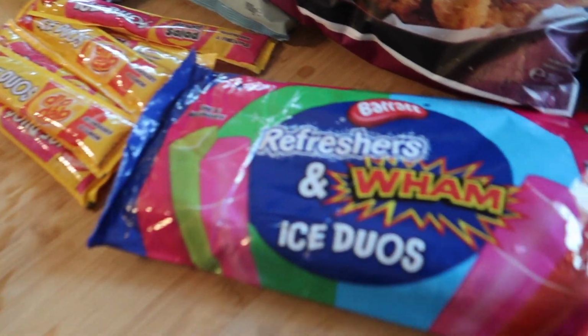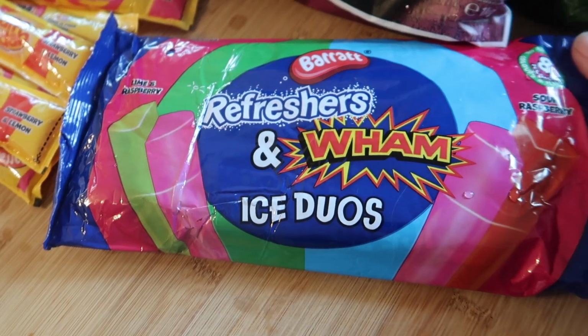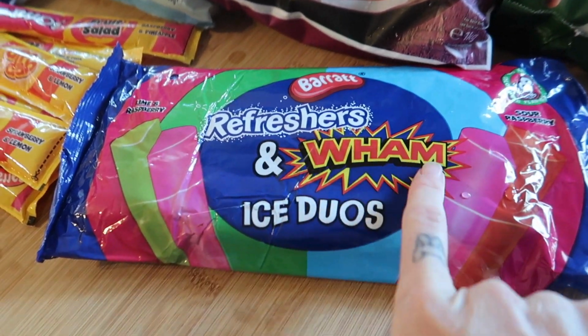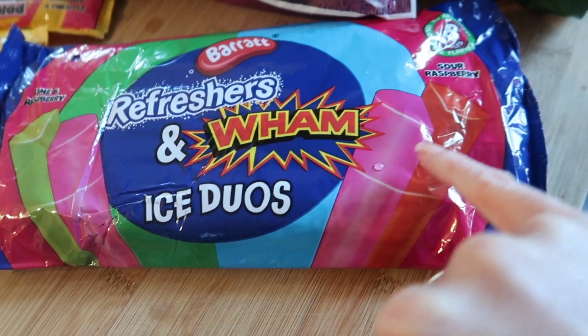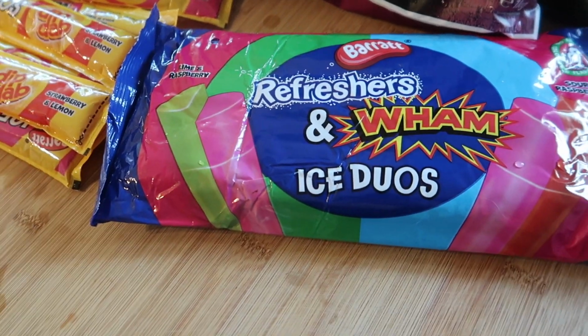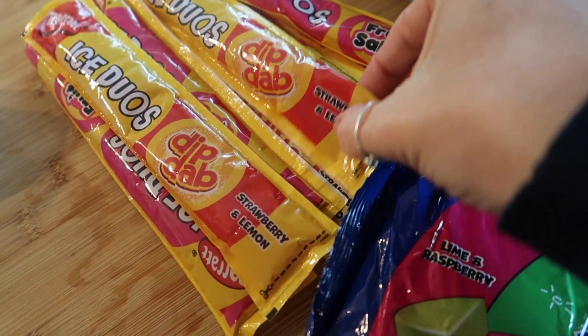So got my favourite ice lollies. If you haven't tried these and you like ice lollies or ice poles, you need to go and get them. So £1.50 for 8, and they are Refresher and Wham ice duos. So there's like 2 flavours in each ice pole. I absolutely love them. They're really, really good. And then they do fruit salad and dip dab ones.